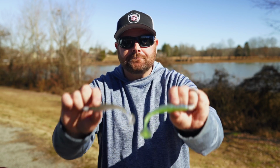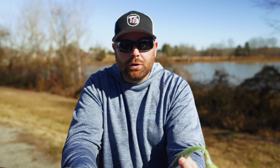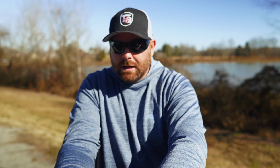But Kitechs, I typically go with electric shad or some kind of pro blue, red pearl, something like that. Something that's a natural fishy color. And then smallmouth, again, chartreuse and blue, they eat that up. You can downsize, whatever you're comfortable with.